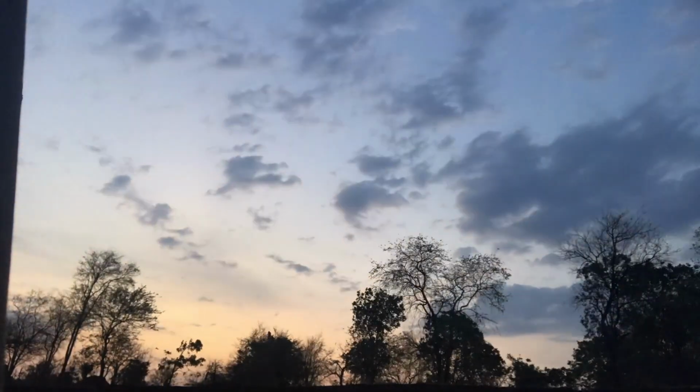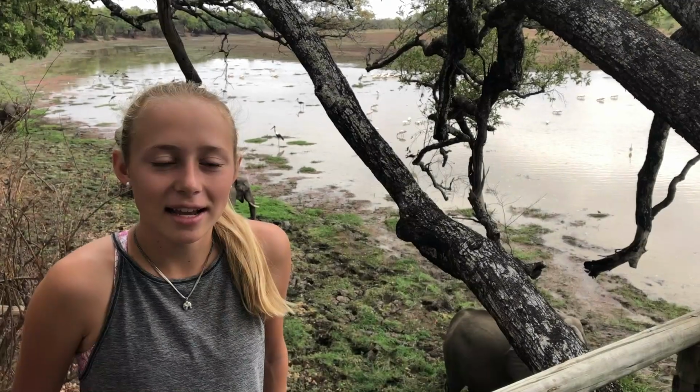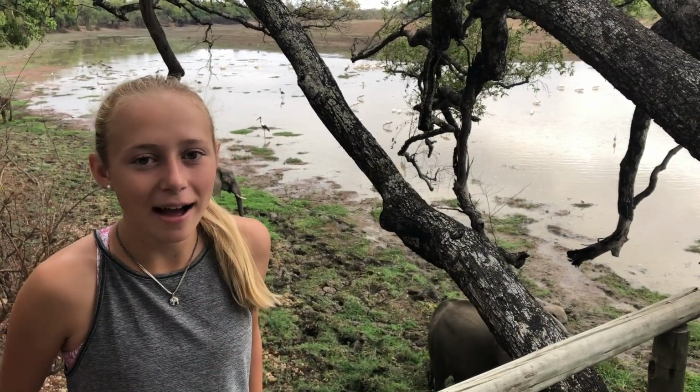And then afterward we had brunch out in the bush and we made our own pizzas, which was fun. And then now we're just hanging out and we're gonna head out later today. It's our last day here and the elephants came to say goodbye.